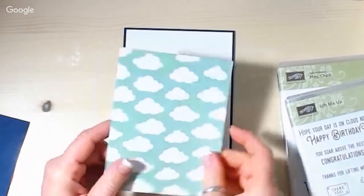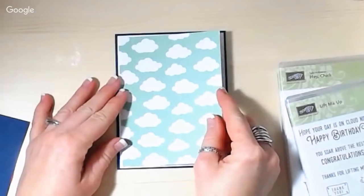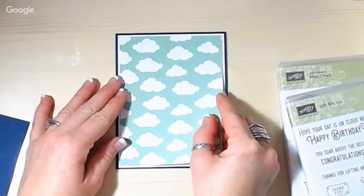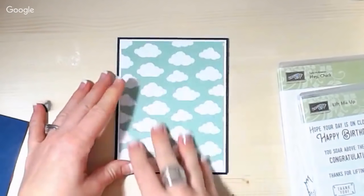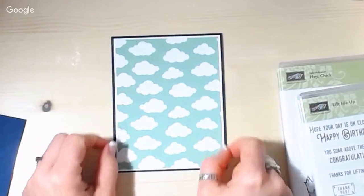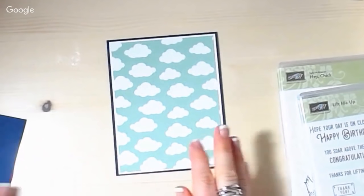This is cut at 4 inches by 5 1/4. So each layer is leaving 1/8 of an inch on all the edges. It's a very small trim border, but I like that.